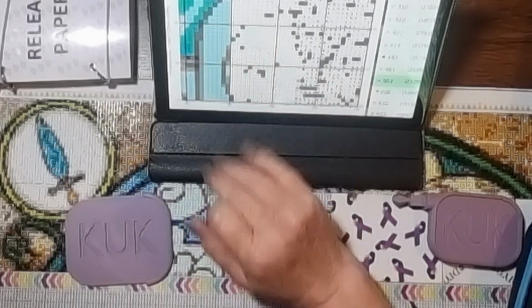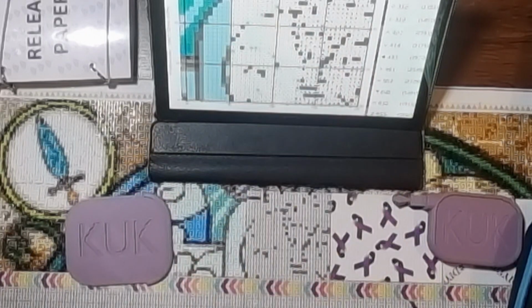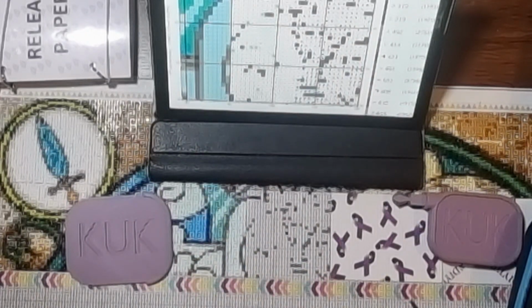Let me get my next. I'm picking out all the little bits. Can you see? That's my thing today. I'm picking out all the little bits.